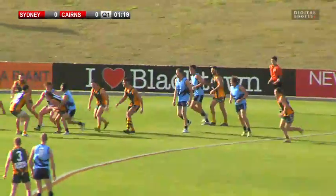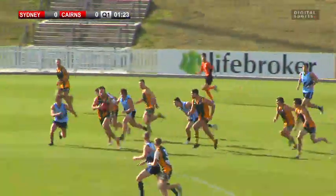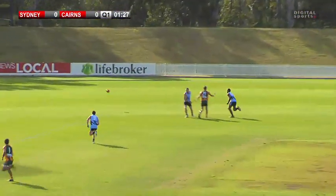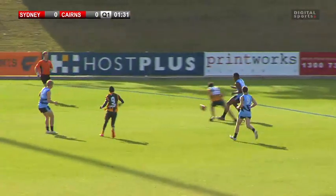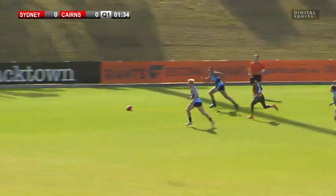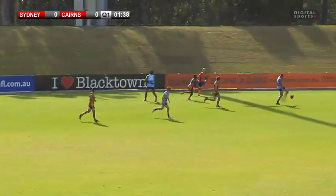Third man up there was Elick. And now the boys try and move it through. Powell pushing through hard through the ruck. Gets the ball going forward. But it's all Sydney here at the moment. Parika will run onto this. Good attempt, and he just toe pokes it through. Dangerous play there. Lurking is Rokeby, but couldn't get there.